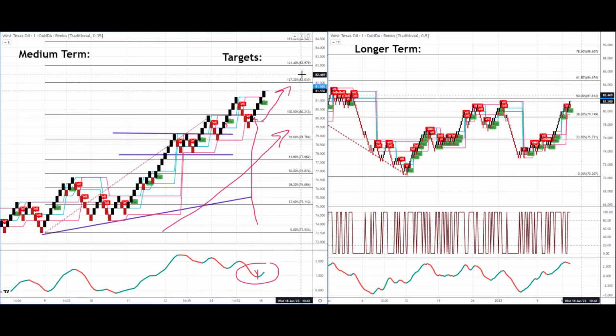Targets wise, you're probably looking at 82, 83 and maybe up into sort of the 84 mark in the shorter term if that bullishness continues. Downsides, if it pulls back, support at just over 80, then down into sort of 78, 79 world, and then that 61.8% Fibonacci line just under $78.